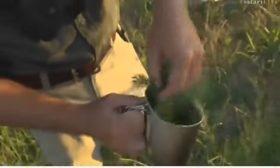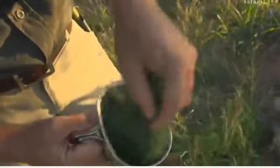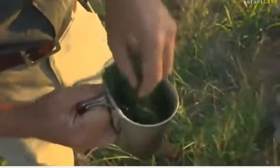They are telling me that this is the right type of plant. So what I'm trying to do now is get it to foam, to see if it will foam. It doesn't look like it's foaming. Craig, is it foaming? No? No.